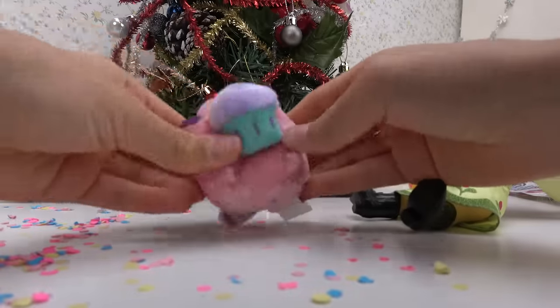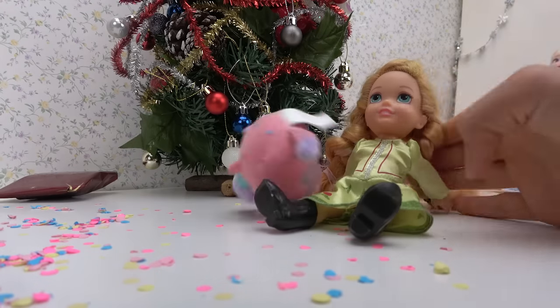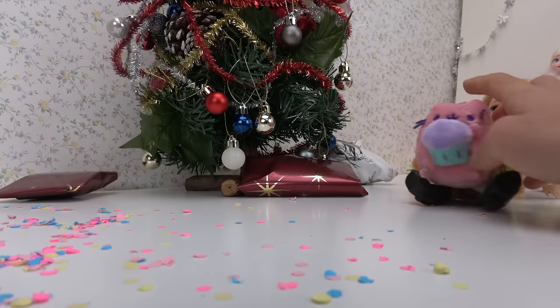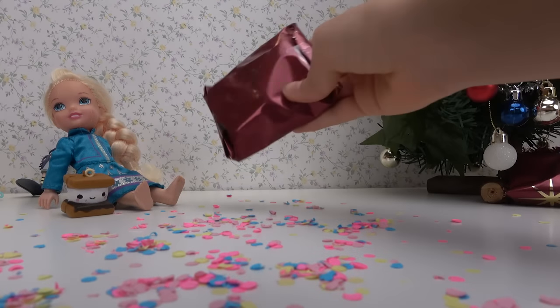Well, I got this awesome pink Pusheen. And I love pink. So this is my beautiful Pusheen. I got so lucky with this Pusheen. You did, Anya. You did. Wow. Anyways, do you want this one? Sure. I'll take this one.